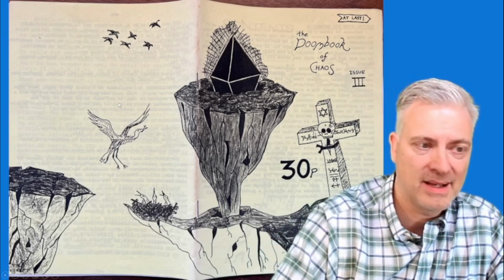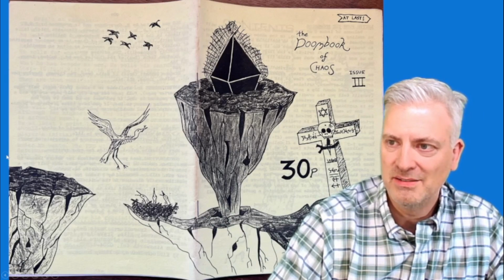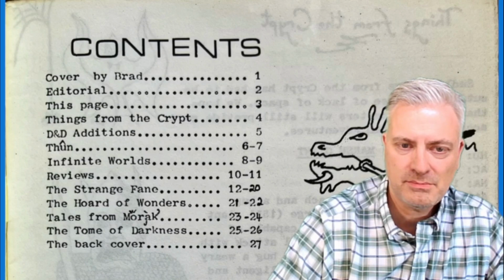There's some type of crystal or gem stuck in this rock that juts up here, and then I've got the cross with different kinds of runes and symbols on it. And then this actually goes a full front to back. So you've got the bird with the nest, and I don't know what's going on. But anyway, I like it quite a bit.